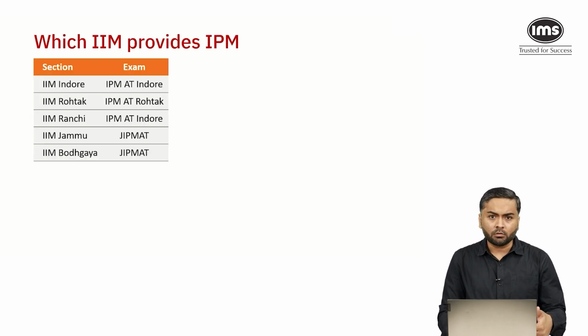Now, let's see which IIMs provide an IPM program. So, we have IIM Indore, then we have IIM Rohtak, IIM Ranchi, IIM Jammu and IIM Bodh Gaya.